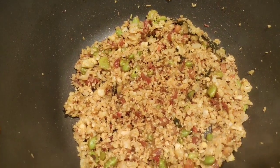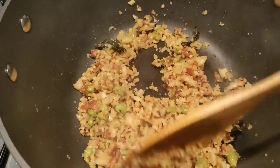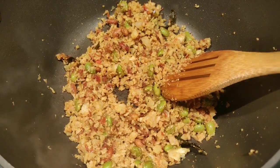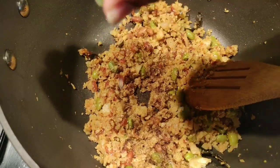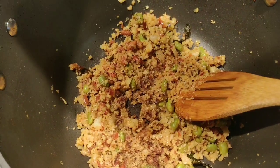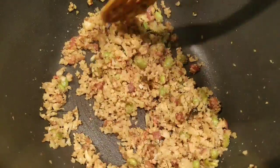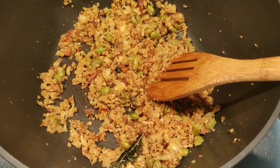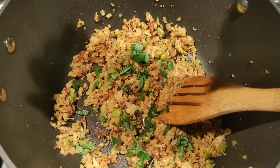So let's check on the cauliflower. So it looks good to me. It has the perfect texture and the cauliflower is also cooked well. So now I'm going to add some black pepper and also add some lime juice. Mix well. Check for salt, and if it needs more salt, definitely add some salt and turn off the heat. Also don't forget to garnish with some cilantro or coriander leaves.